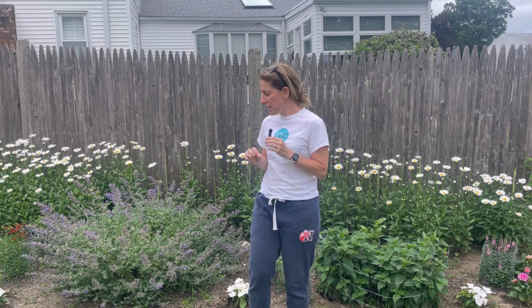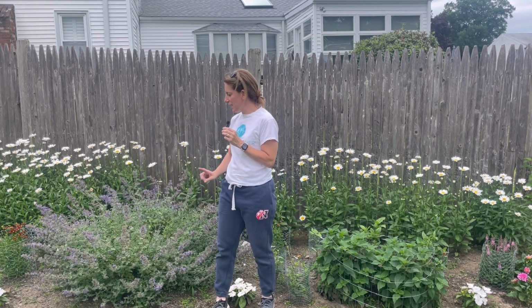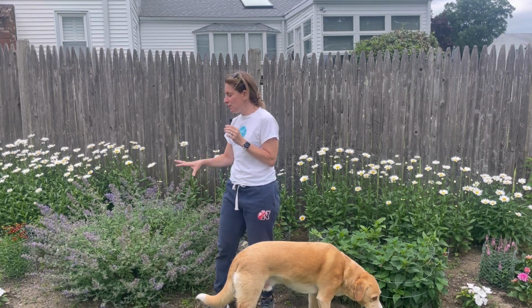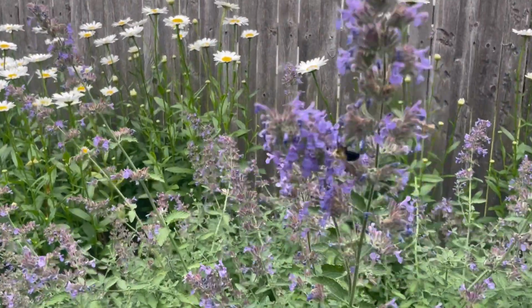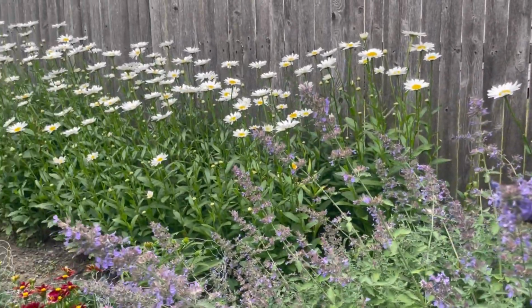So let's get started. The first plant is called Catmint, and Catmint is a perennial. Catmint is this plant right here, and it produces, whoa, these beautiful purple flowers. Now this catmint is kind of past its prime, so these little flowers here aren't quite as purple, but they create these beautiful purple flowers, and all you have to do is stick it in the ground and literally ignore it. You don't even have to water it practically.